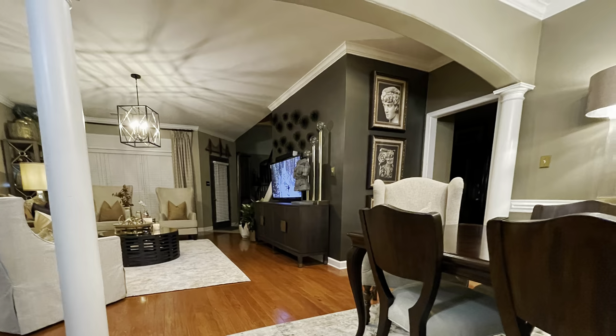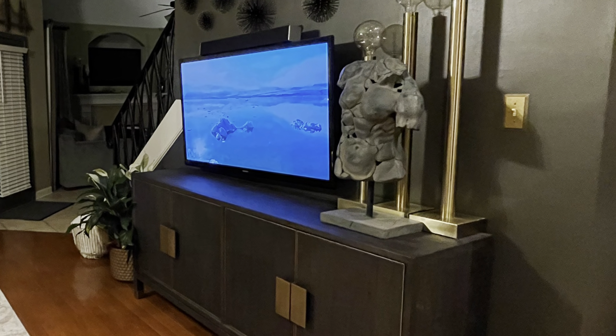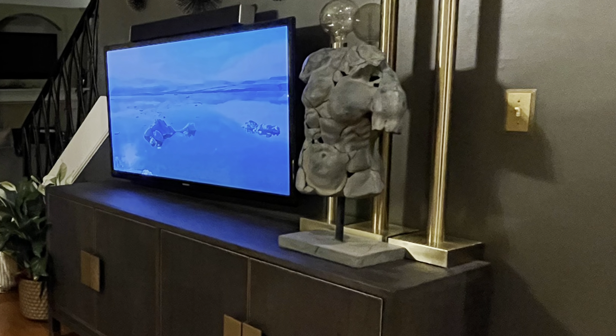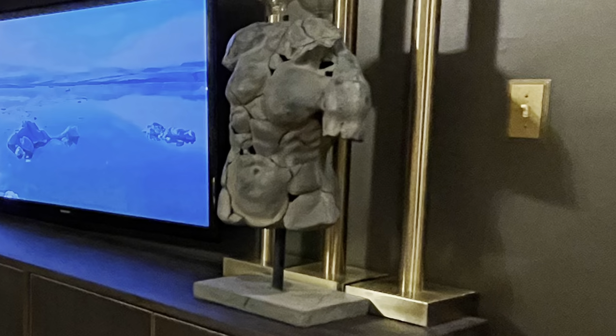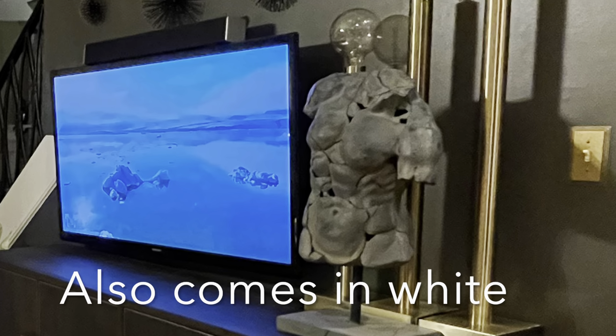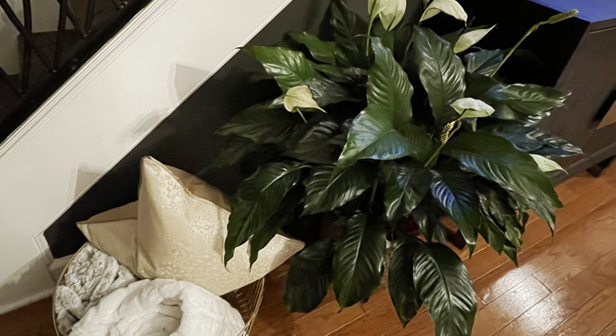This beautiful cracked black torso, I got it from marshalls.com. It was $60. It looks somewhat like a Restoration Hardware dupe. I don't know if it's going to stay there, but for now, that's the home for it.